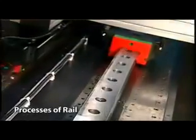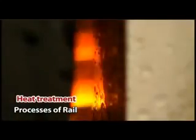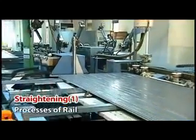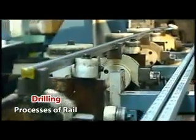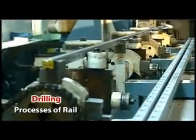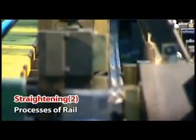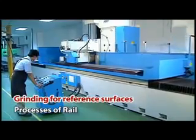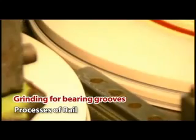Processing of the rail. Heat treatment. Straightening 1. Drilling. Straightening 2. Grinding of reference surfaces. Grinding of bearing groove.